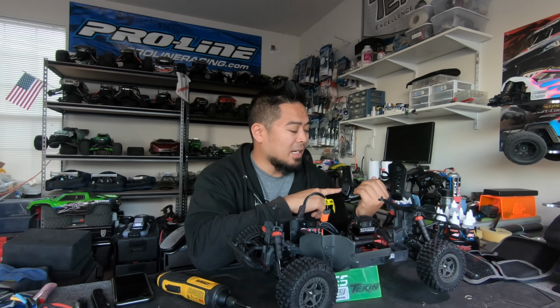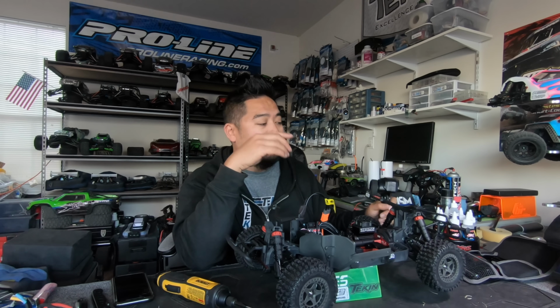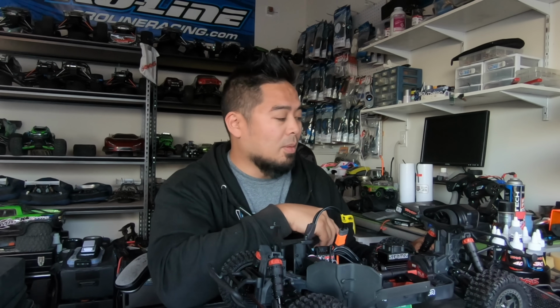This is the SLT technology. So these two, the receiver and transmitter, can communicate, but it can't communicate with DSM or DSMR or DSM2 or whatever it is. So I don't get to use my DX5C with this, which kind of sucks unless I get a receiver. Nonetheless, I'm going to go ahead and bind it back up with this. At least we'll be nice and happy here. So, dang it, that sucks. At least I get to drive it. I'm going to recalibrate it just for safety reasons.